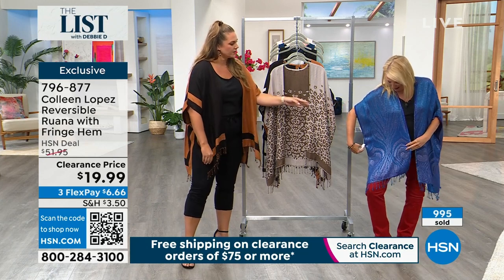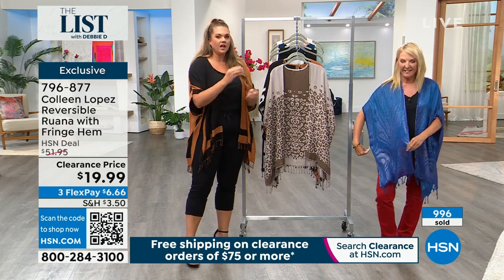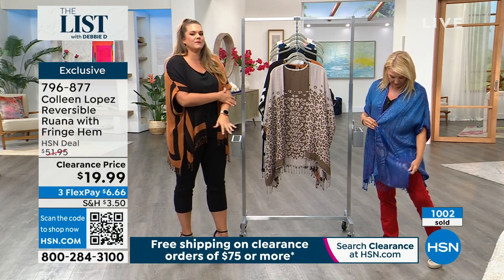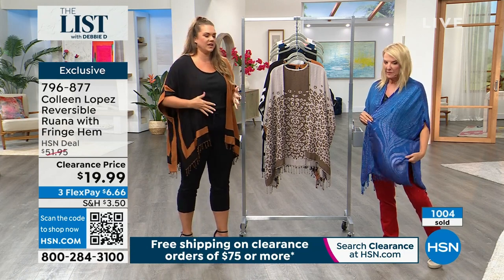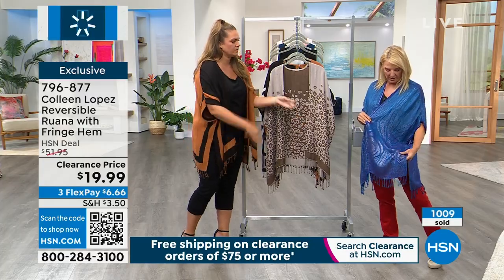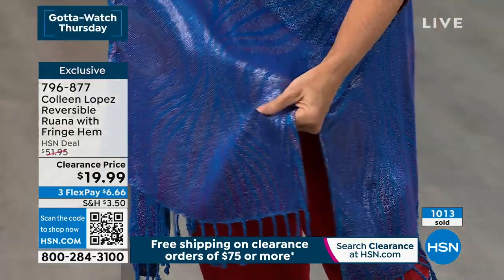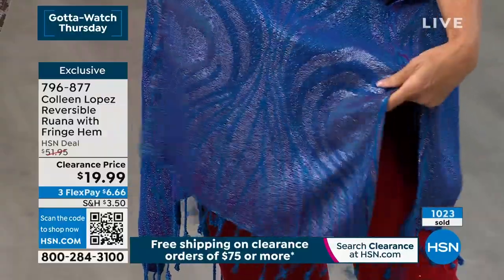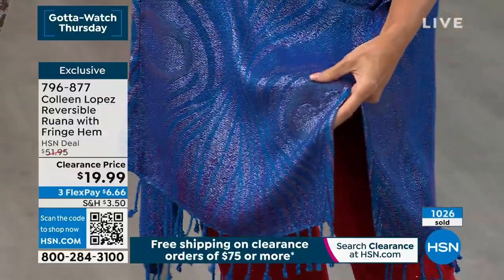And what I love too, probably you're noticing wearing it, a lot of times with metallic threads, I have very sensitive skin, so I'm always like, oh, I can't wear this, this is too itchy. You can't feel that. We've used really beautiful thread throughout it, so you're not going to feel any of that metallic, but you're going to get that great look of the metallic threads throughout it.